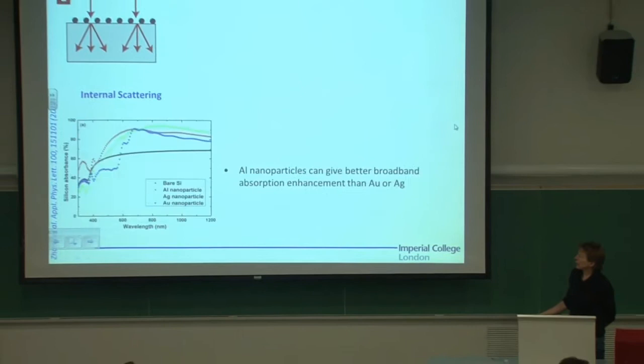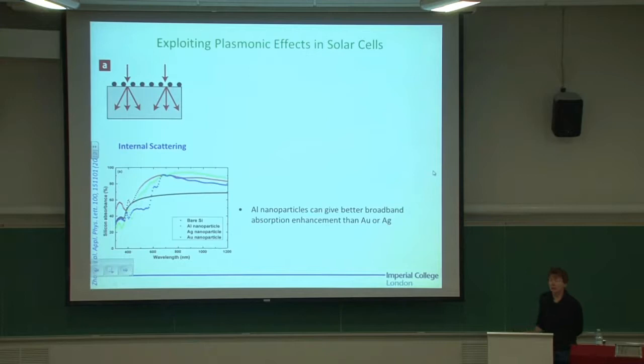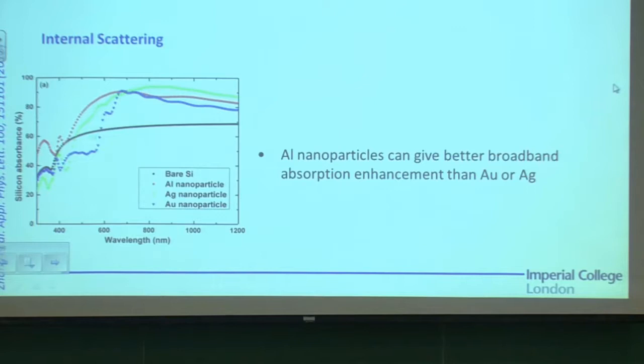And maybe a final comment on this is that some quite recent work has shown that whilst silver and gold are the classical materials used as nanoparticles to enhance plasmonic response in solar cells, aluminium is now considered to be a reasonable alternative. Aluminium has a resonance in the UV rather than in the visible, but it still has the effect of enhancing the optical scattering at wavelengths longer than the resonance, and this is a calculation from that paper showing how absorption in a thin silicon film can be enhanced using a nanoparticle film on top.